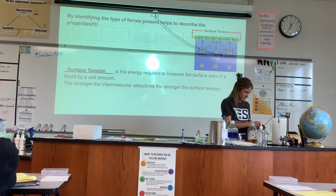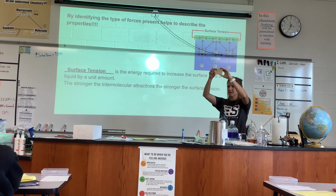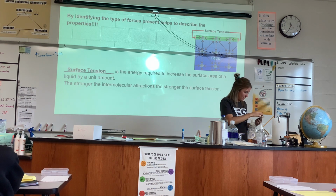Okay, well, that was more water than I wanted. Okay, what I have here now is a laminated card. It's like a piece of paper, but laminated. I'm going to put that over. Oh, that one's too small. Let's try it.